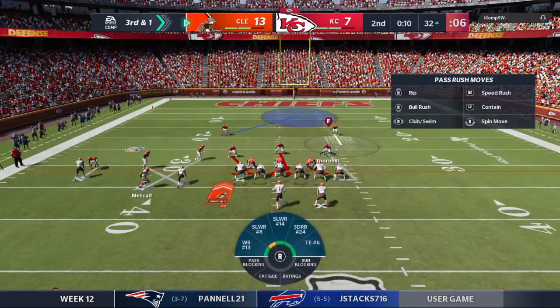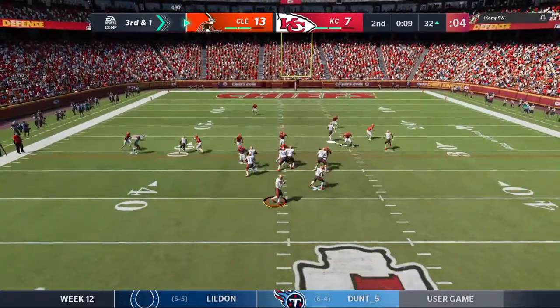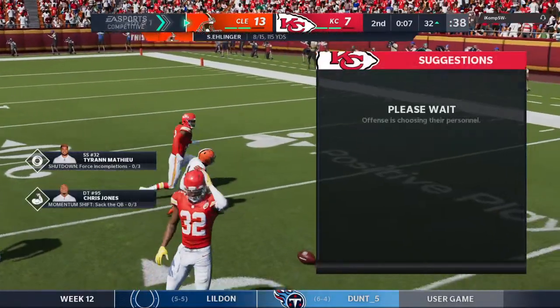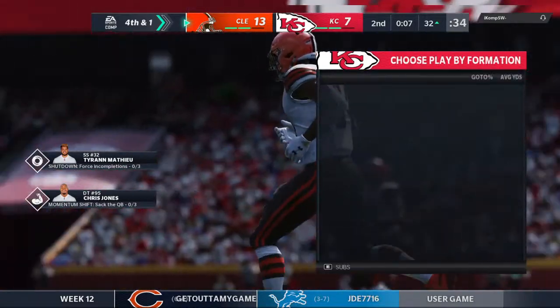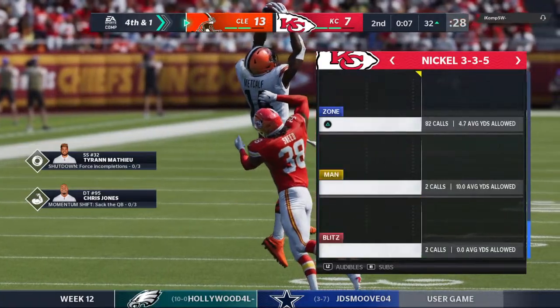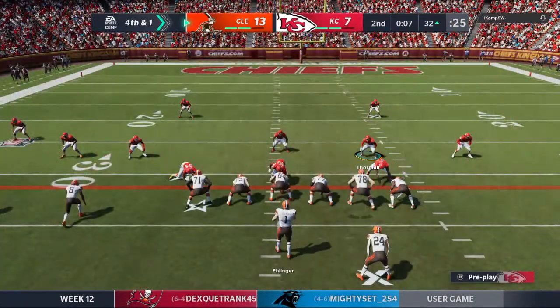Just hike the ball. Oh my, no interception. That's so great. For DK Metcalf, incomplete. That's a horrible pass. Whatever. It shouldn't even be 13-7. I really wish this guy knew that. He's going for it too.